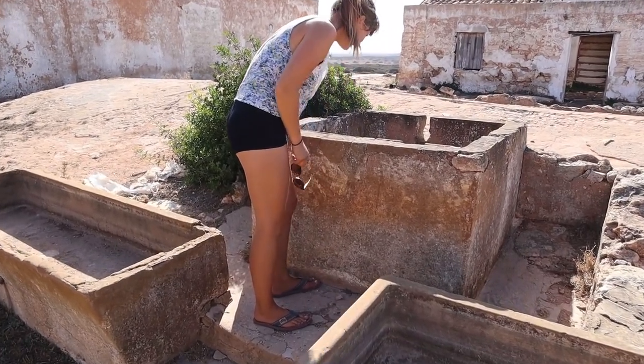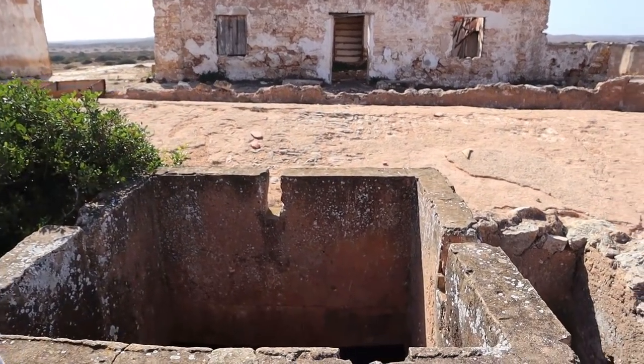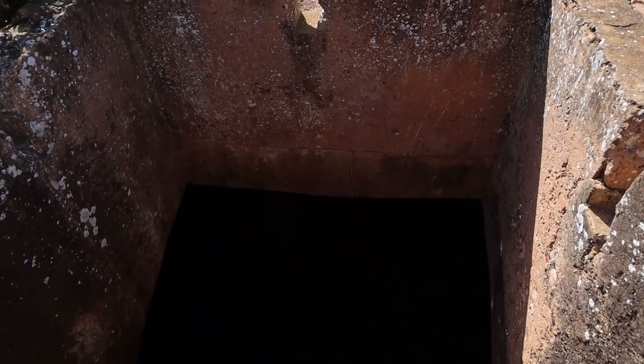What's going on here? Well, that made me jump. I just thought, what's going to be down there? There's like a giant well. This is a well. Oh my goodness. Blimey. Oh, it's a huge holding tank. It's massive. Wow.